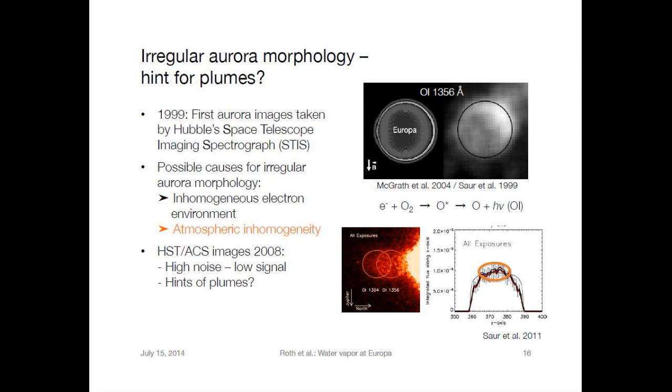Still, an analysis of the data showed some hints of plumes and brought up for the first time the idea that you can connect such emission asymmetries with potentially active regions of Europa's surface.